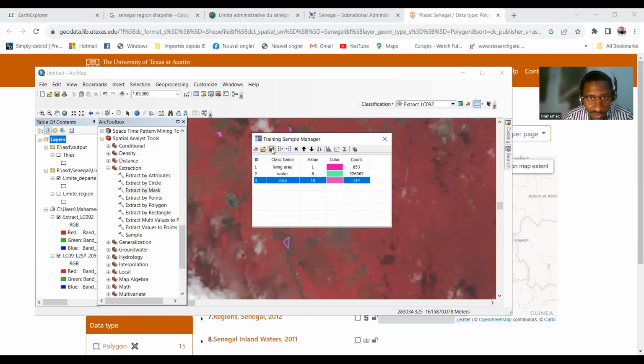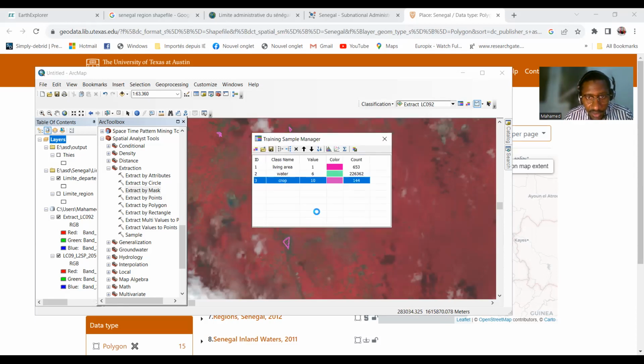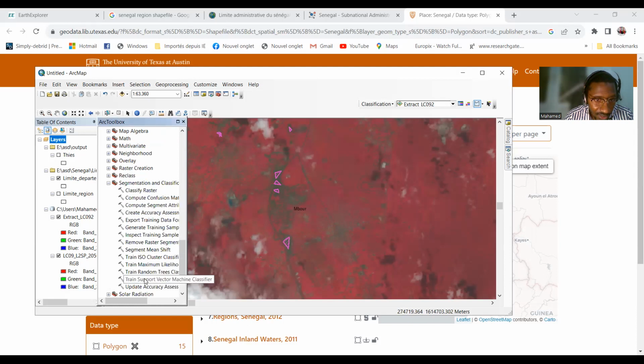So after that, we just need to save the files. We can call it examples, that shape, and then we save the files. So the next step is to open the segmentation and classification part. Here you can see we can train using support vector machine, using random trees, and we can even export the data for deep learning. If you want to use deep learning, you can export the training data for it.